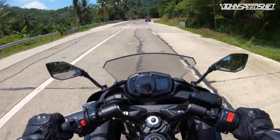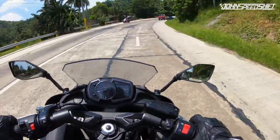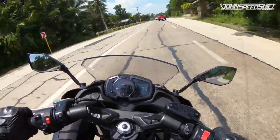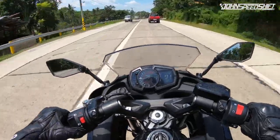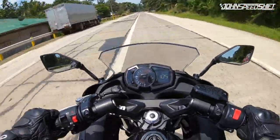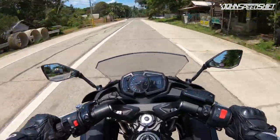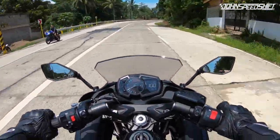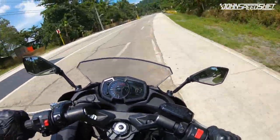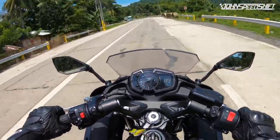And the good thing about higher displacement engines is that pag nag-cruise po kayo ng mga 100 or 120 kph, yung RPM po natin ay medyo relaxed na, hindi siya ganun ka high compared sa small displacement bikes. Kumbaga, the engine will not struggle. Cruising speed will be at just a low RPM. 120 kph is just the cruising speed on this bike, unlike smaller displacement bikes that really will struggle.